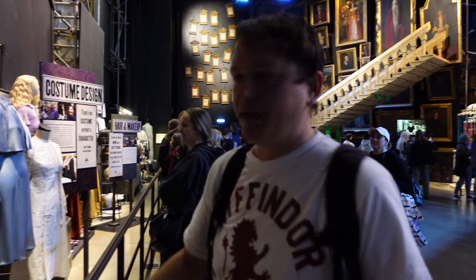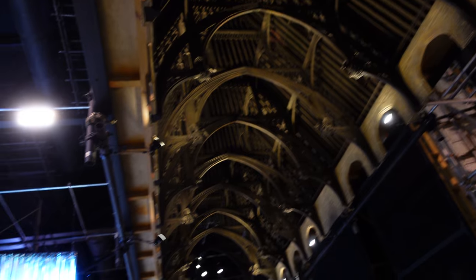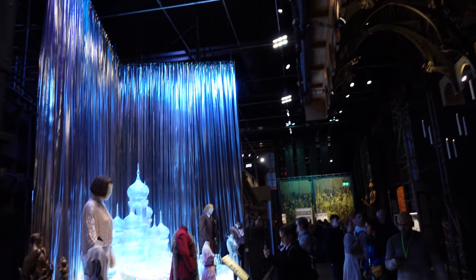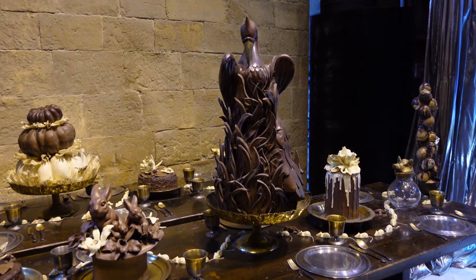The cool special effect that they did over there was they lit the Christmas puddings on fire, and because they had to be lit for a very long time, they're made out of concrete and steel, but they look like, you know, chocolate puddings that you light the brandy on. Check out this chocolate phoenix cake.